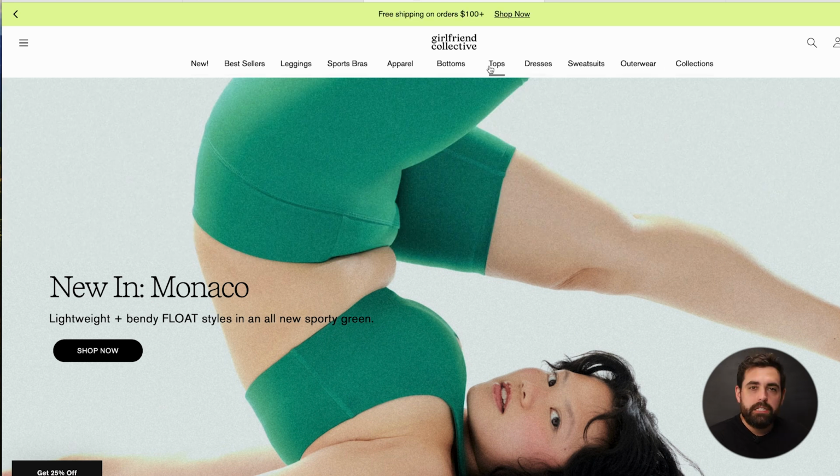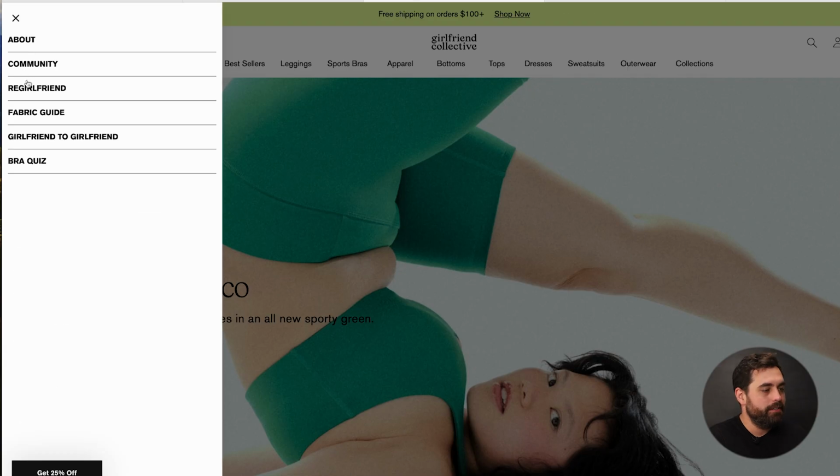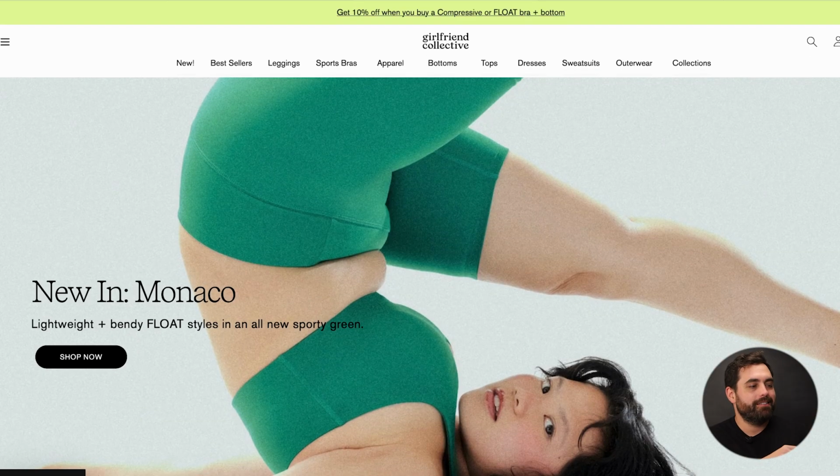But they also did a little sneaky hamburger menu on the left-hand side where they do the about, community, and fabric guide, some other things in here. So again, still things that are relevant for the customer in terms of informing them of other things that you may offer. But they're not putting in here the privacy policy and all those other things that the customer just doesn't need right now. So I think the way that they did that is actually very, very smart. They still are keeping up with the best practice, but still very sneakily adding that on the left-hand side. You can see the announcement bar has links, shout out.